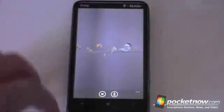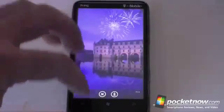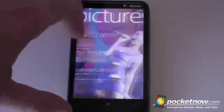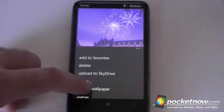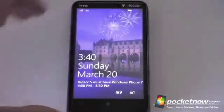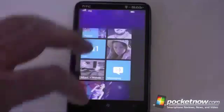So if you really like these pictures, you can easily download one. And then I can put it on my lock screen. If I go to it, so there, I have a new lock screen image and it's pretty nice. So I really like that application.